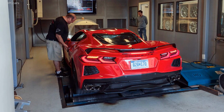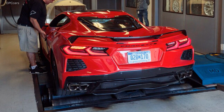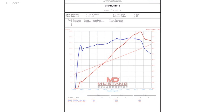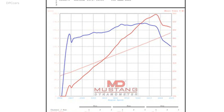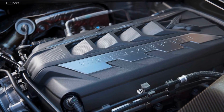Motor Trend took the C8 to a chassis dyno for horsepower pulls. It registered an unbelievable 558 horsepower, and keep in mind, the figure is rated at the wheels. There's still power loss between the ground and the engine's crankshaft, though the exact amount for a mid-engine car with a dual clutch transmission isn't as much as you'd get with a normal automatic.